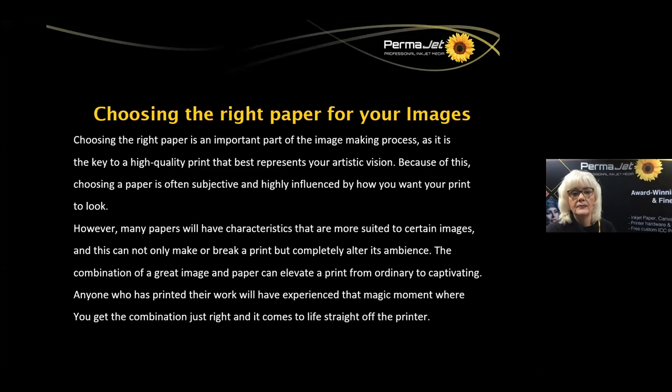Choosing the right paper is an important part of the image making process, as it is the key to a high quality print that best represents your artistic vision. Choosing a paper is often subjective and highly influenced by how you want your print to look. However, many papers will have characteristics that are more suited to certain images, and this can not only make or break a print, but completely alter its ambiance. So the combination of a great image and paper can elevate a print from ordinary to captivating. Anyone who's printed their work will have experienced that magic moment where you get the combination just right and it comes to life off the printer.